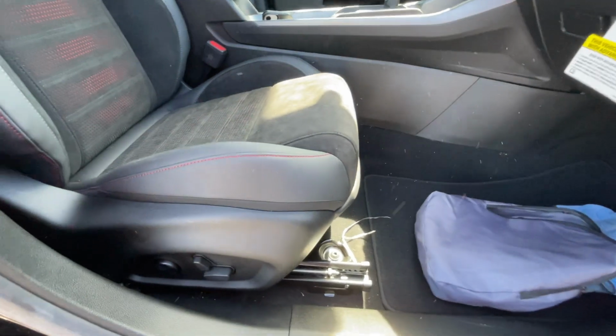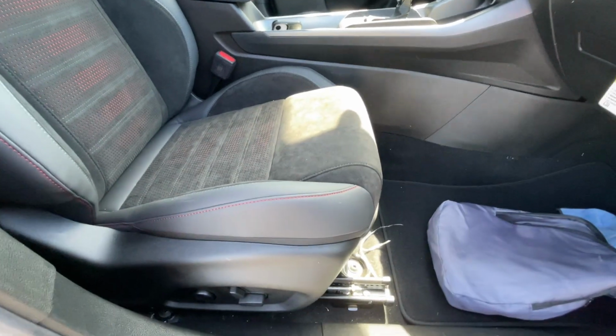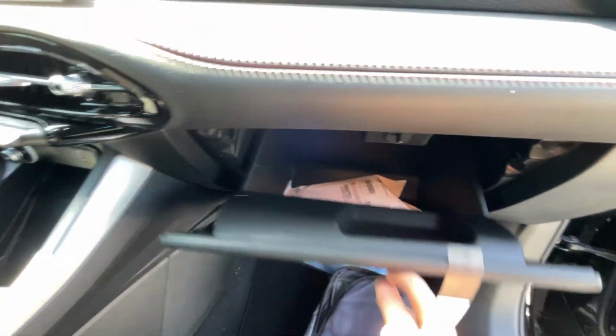Front passenger seat here. We also get that 4-way power lumbar support with the power seat function. So I'm glad we have power seats on both sides. Pretty good glove compartment space there, in my opinion.